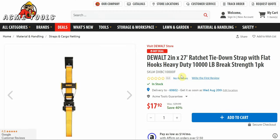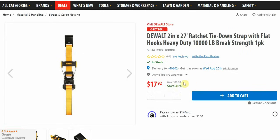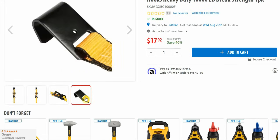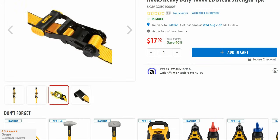Back to Acme Tools, we got the DeWalt 2-inch by 27-foot ratchet tie-down strap with flat hooks. Heavy-duty 10,000-pound brake strength. This is a one-pack. Normally $30 down to $17.92. I looked this up. I believe it was Zorro had this for like $31. So really good. You got your flat hook there. Grab the side of that channel of the frame of the trailer, you'd be good to go. And I like the big handle.